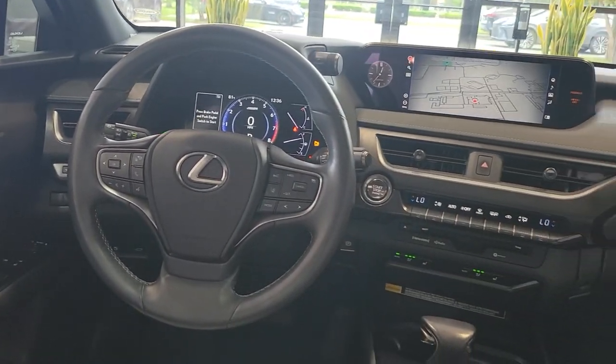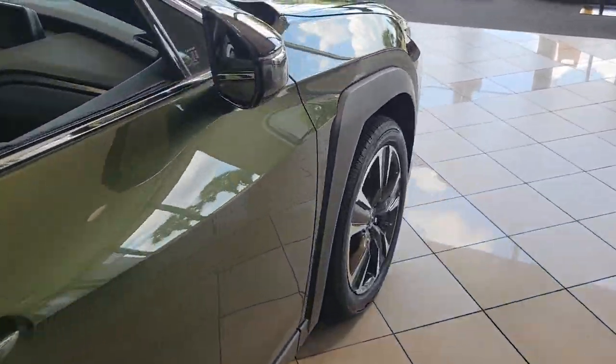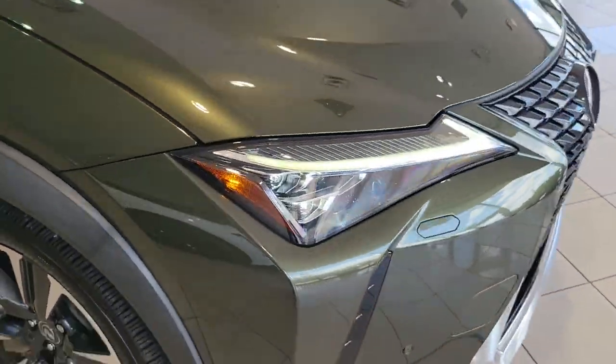This vehicle comes with an abundance of safety features, including the pre-collision system, dynamic radar cruise control, lane departure alert with steering assist, and intelligent high beams.